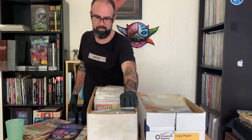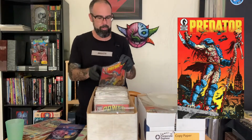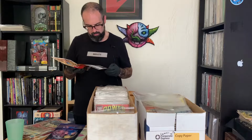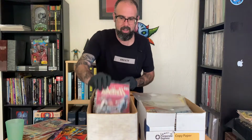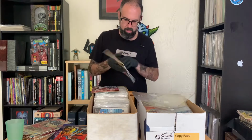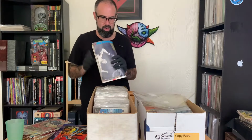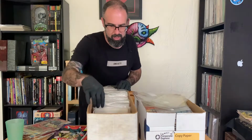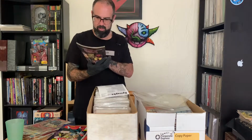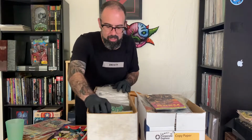Ooh, here's a good one. This is a Predator #1. That's the first appearance of the Predator in comics. This is a Dark Horse book. Still pretty cool. It's a first printing. All right, here we go. You got some Punisher books. Some Punisher annuals, which are not what I'm looking for. Oh, I love a good Hero Illustrated. Hero Illustrated #2. Box #2 in the bag.